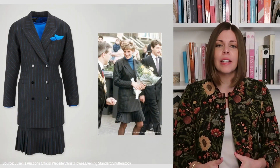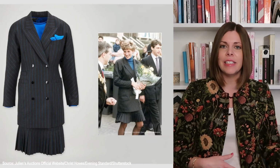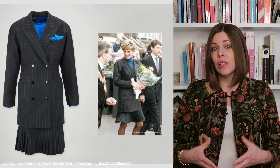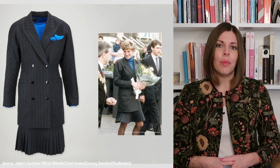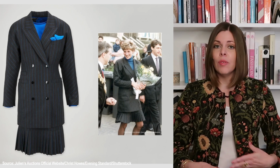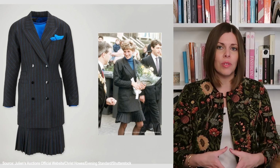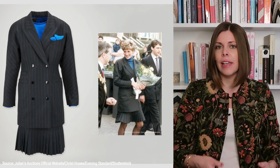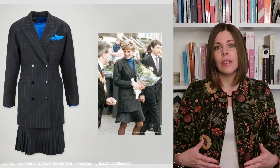In the Princess Diana auction, there's yet another example of Princess Diana's power dressing. She liked to wear a lot of these power suits, especially in the late 80s and early 90s. This was an overall trend because, if you remember, it was the time of the yuppies. Also, more and more women entered high-level jobs. So this was an overall fashion trend, but it's also a signature characteristic of Princess Diana's style in the late 80s and early 90s.